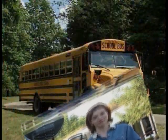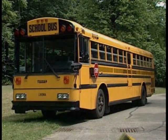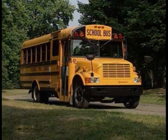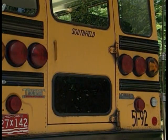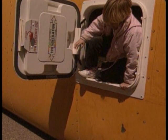Now, traveling by school bus is very safe, but the unexpected can happen, and I want you kids to be ready if it does, and that's what we'll talk about today. I know that you ride different kinds of buses, so we'll look at several of them, and several kinds of exits, including doors, windows, and even roof hatches. We'll see how to use them and when to use them.